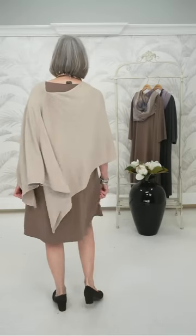I'm wearing it with the Alishan poncho, the cover-up that you call it. Very elegant, and you can wear it now. It's not a wool. This is cotton, 95 cotton and 5 cashmere, so perfect for this time. And tonal here, right? Yes, tonal.